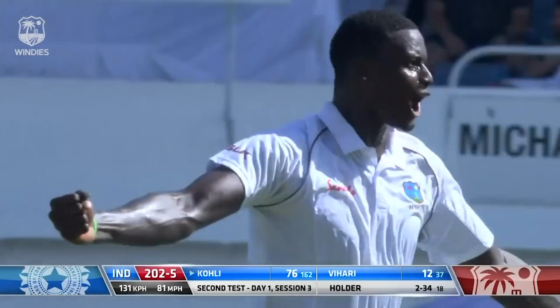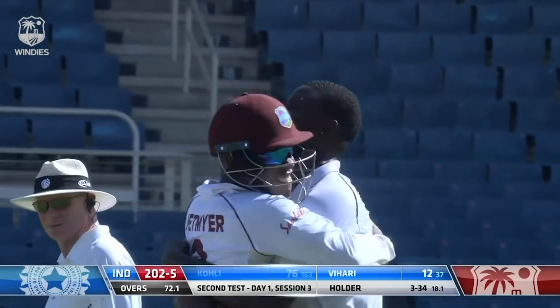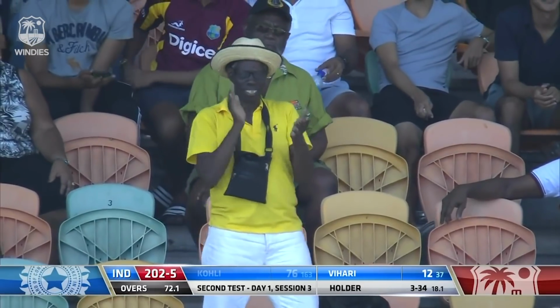Oh, there he's got him. He's got him. It's worked, gone back over the wicket. Beautiful line and length, just leaving Kohli forced into the defensive stroke. Edge through to the keeper. And the umpires are checking for no balls, but that's all that'll save Virat Kohli. Beautiful bit of bowling from Jason Holder.